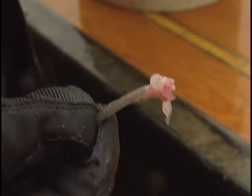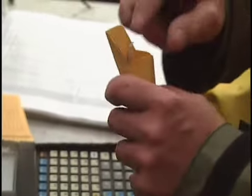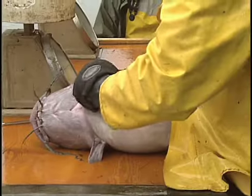The pectoral spine is taken so that we can age these catfish. We know how fast they're growing, and whether our growth rate is changing. It's a common practice to take a bony structure on a fish in order to age it. On a scaled fish, for example, we can just scrape a few scales off. Or on a walleye, we can clip a dorsal spine. But catfish don't have scales, and the most readily available bony structure is that pectoral spine.